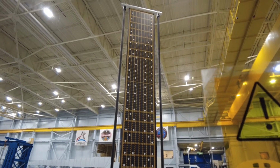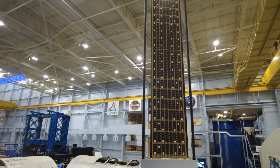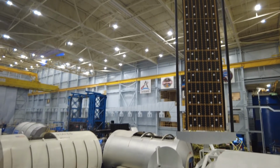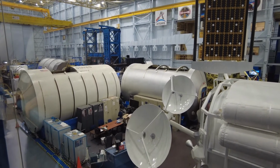Roughly the size of an American football field. The International Space Station is a global partnership between 15 nations. They have been working together for over 20 years to create the most prominent international peacetime collaboration in history.